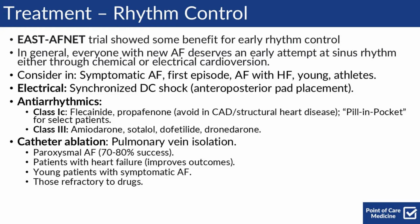The use of antiarrhythmic drugs prior to and after shock delivery may increase the likelihood of success. Do not initiate antiarrhythmic drug therapy in patients with advanced conduction disturbances unless anti-bradycardia pacing, like a pacemaker, is provided. Maintenance of sinus rhythm can be achieved with antiarrhythmic drugs.